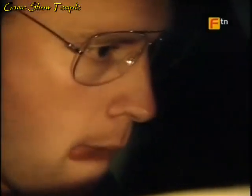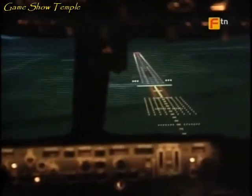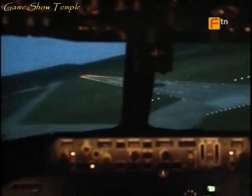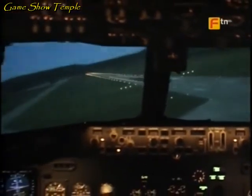And finally, it's Rob Wakefield from Leeds looking tense, and he has drifted to the left of the runway. So although he has to bank right now, he must be careful not to overcorrect. But time's running out to get back in line. Not a bad effort though, controlling it well. Going over towards the runway.